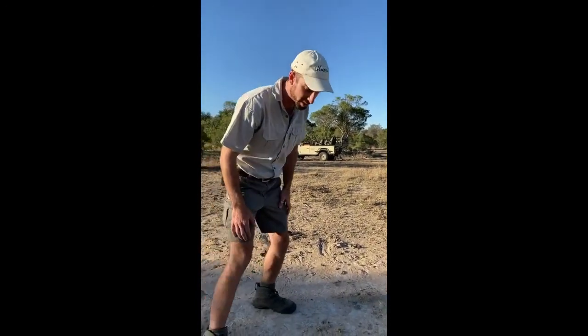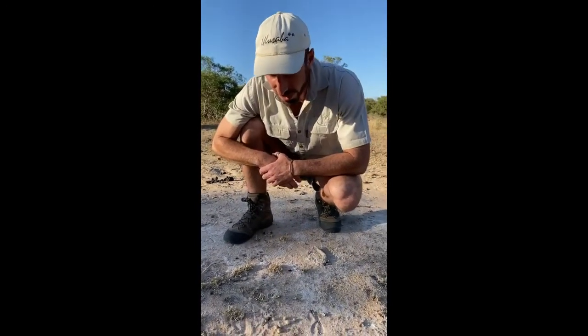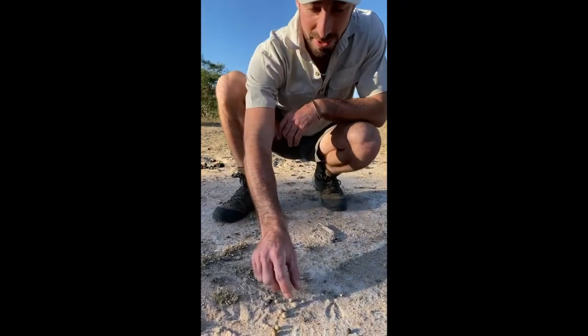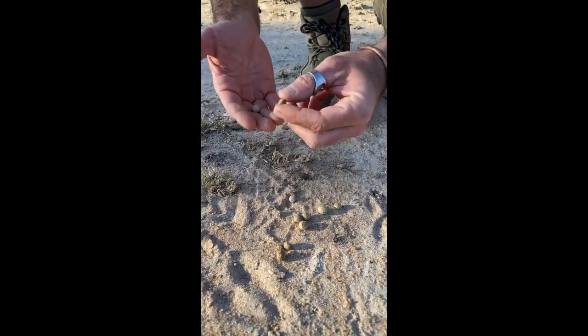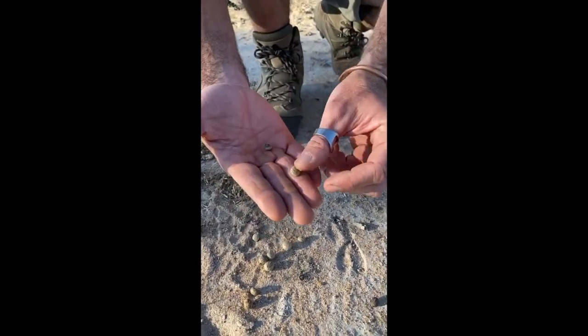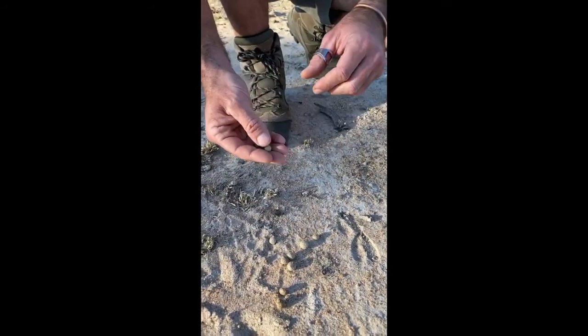All right, I see some dung over here. I don't know if you can get down there, Stu, and get a look. A little bit subtle, actually. It blends in quite well with the surrounding area. You can see it's quite light in color. I've also got a slightly darker one over here. This is from a scrub hare, a very common little lagomorph that we get around this area.